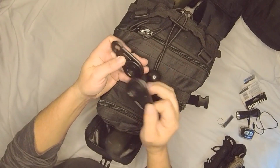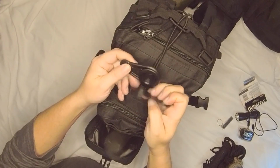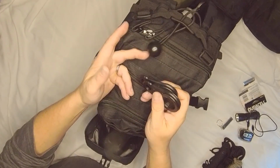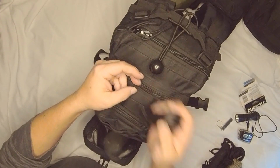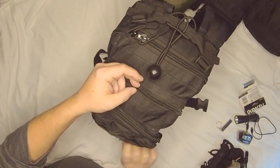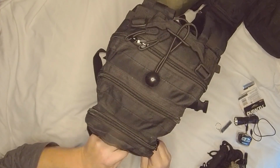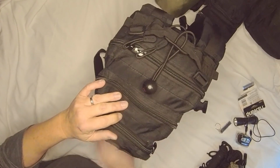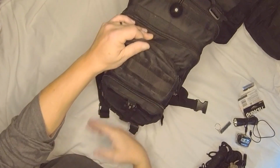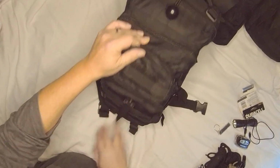These are just a way to quickly make a tie out on any kind of material that I want to be able to create shelter quickly. So there's that, and that is all that is in that front pouch, just paracord. You know, if I need to get to cordage real quick, it's the front of this pack right here. This is my paracord pouch.